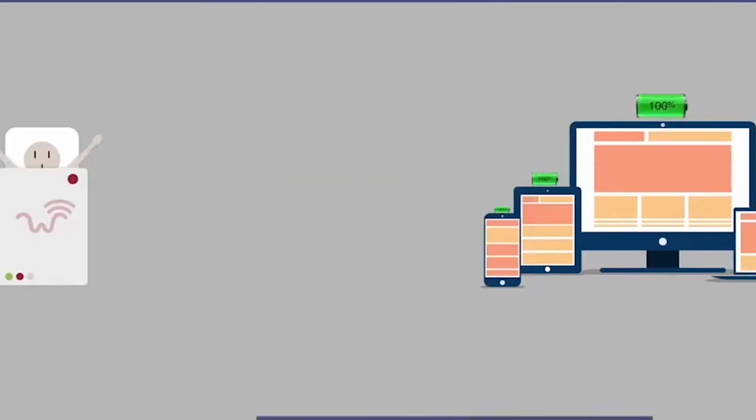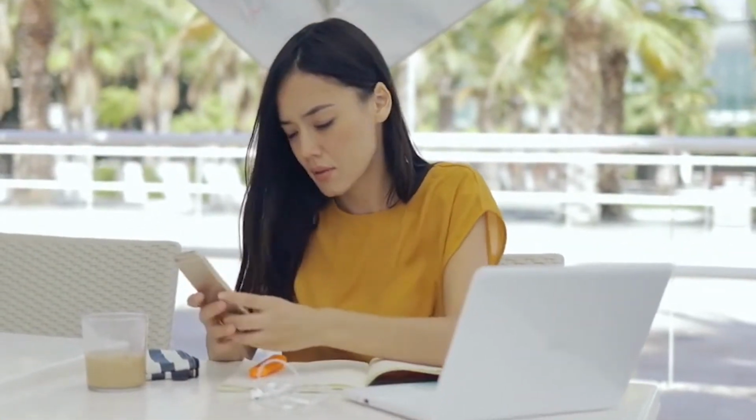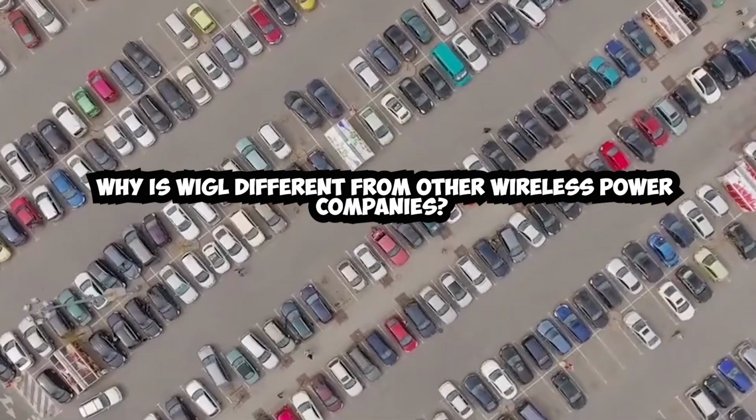WiGL's partners and competitors are aggressively building the touchless, wireless ecosystem of tomorrow in our rapidly evolving, perpetually connected Internet of Things age, where electronic devices are more prevalent than ever, and there is a need for constant, efficient access to power. Why is WiGL different from other wireless power companies?